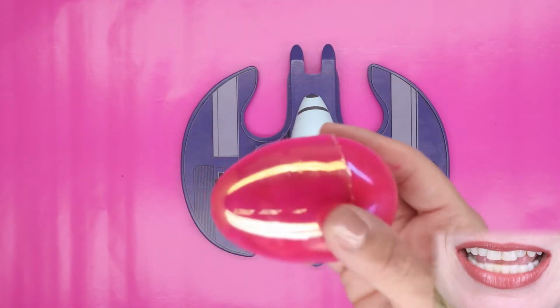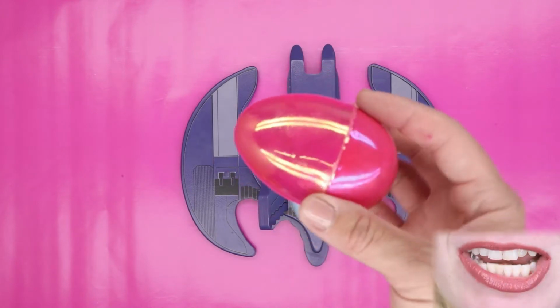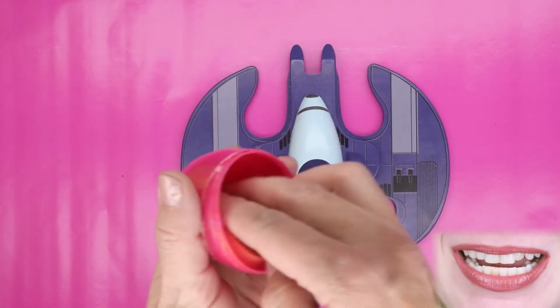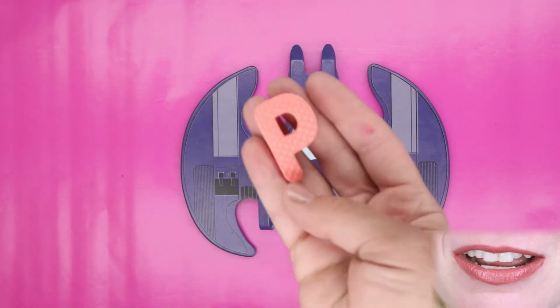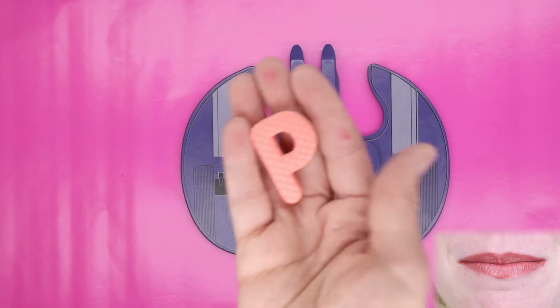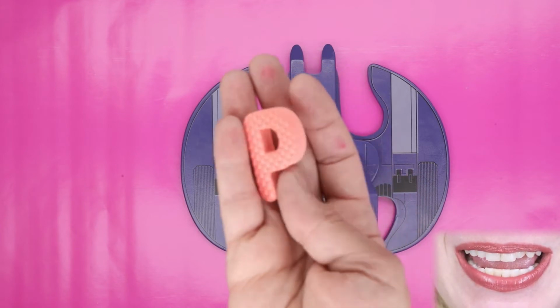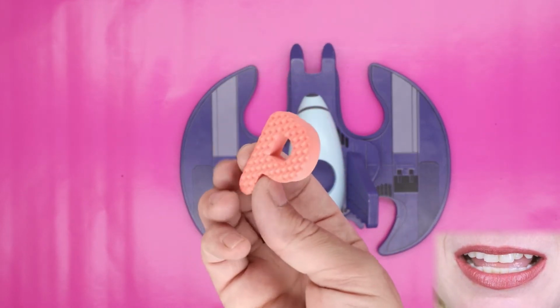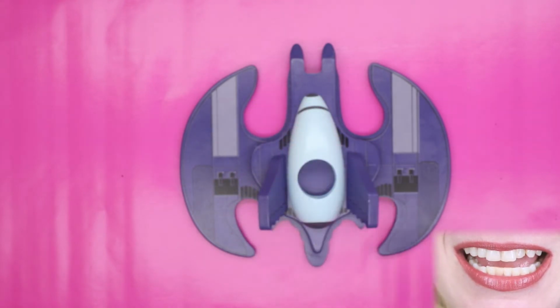Let's open this and see what was in the spaceship. Let's open, open, open. It was the letter P. P, P, P, P.